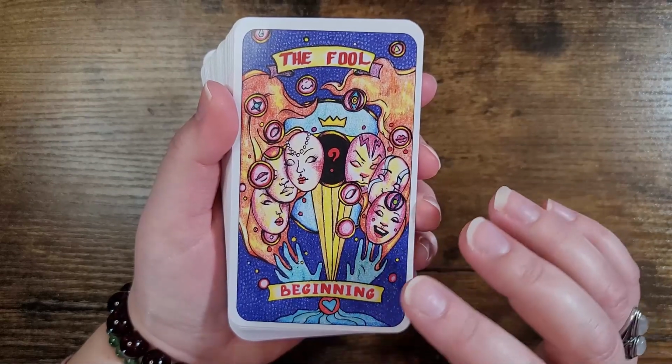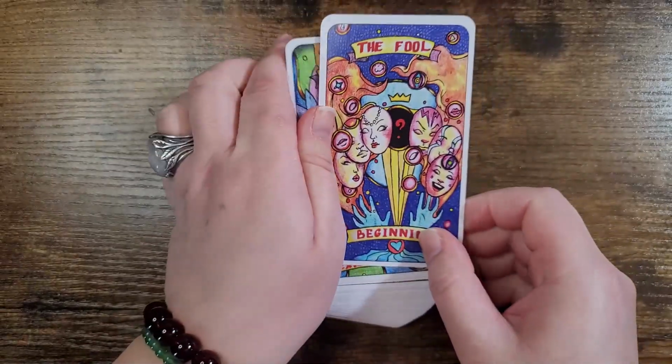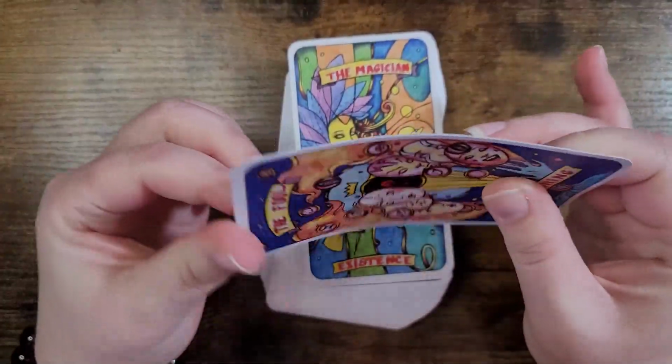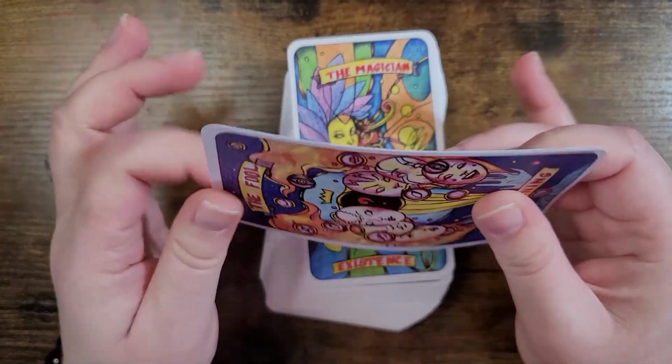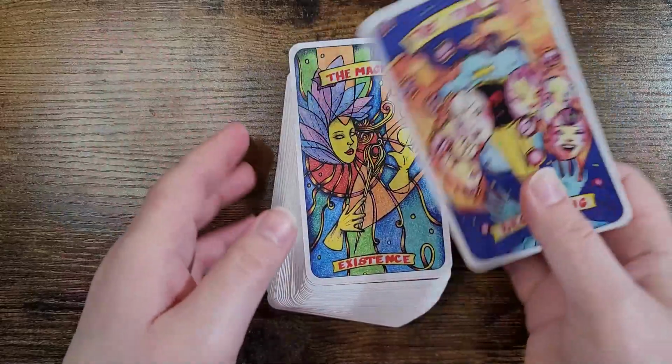So like I said, I've been working with it, and it's been really interesting to use. The cardstock is nice. It's very flexible. I have really loved shuffling these. They slip nice and they bounce right back.